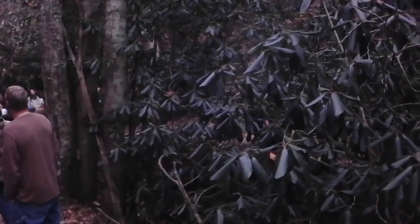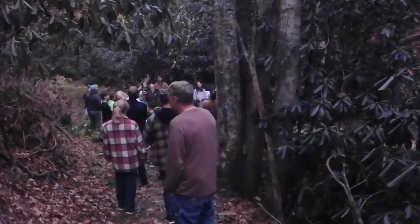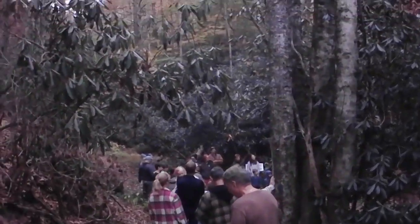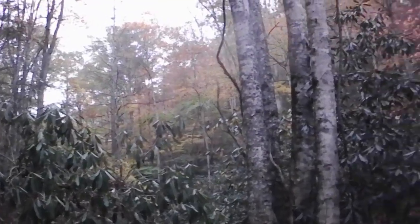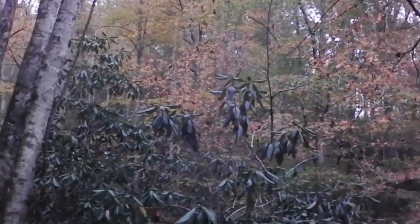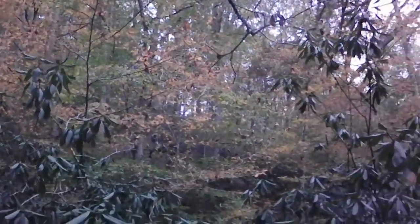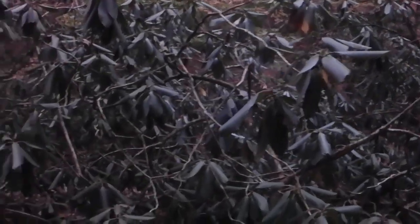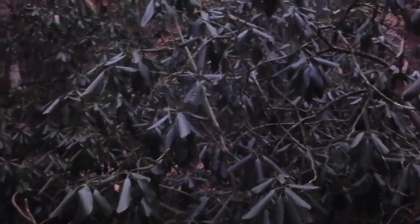Owl prowl night. I don't miss no owl prowl. Biggest crowd I ever seen in one. 32 people so far. They did the barred owl and then the screech owl. I got that call at the house. Make the first turn.